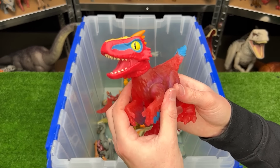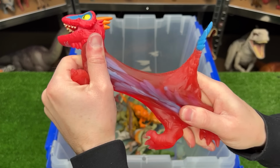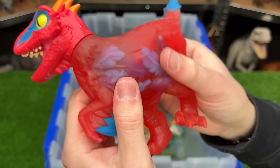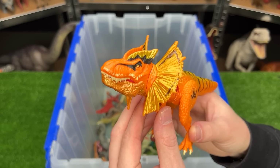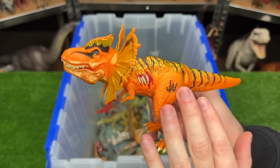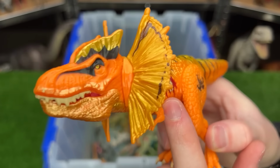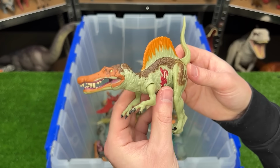Here is a Pyroraptor figure from the Gujitsu series. This figure is super stretchy, and if you look close inside, you can see that there's actually feathers inside of the goo. This is a hybrid T-Rex Dilophosaurus figure from the first Jurassic World movie. It's super bright with this orange and the shiny gold on top, and it's even got some battle damage on the side. Also from the first Jurassic World movie is this miniature Spinosaurus figure.